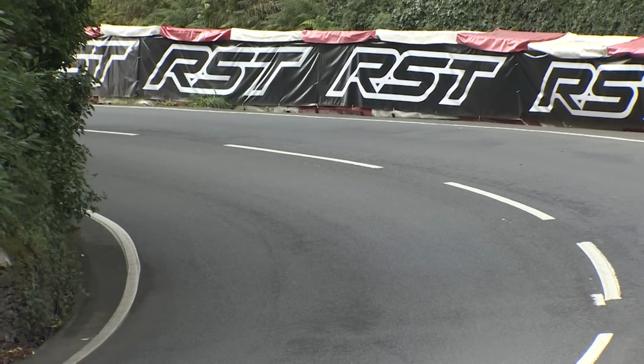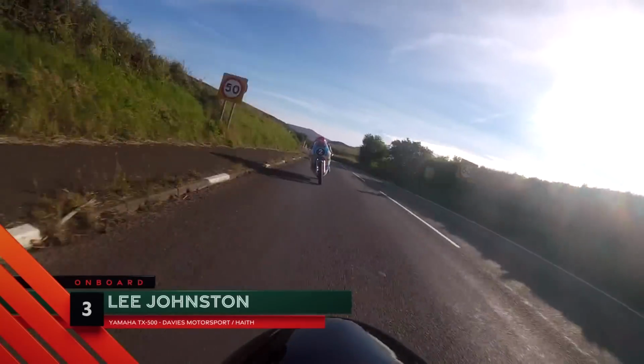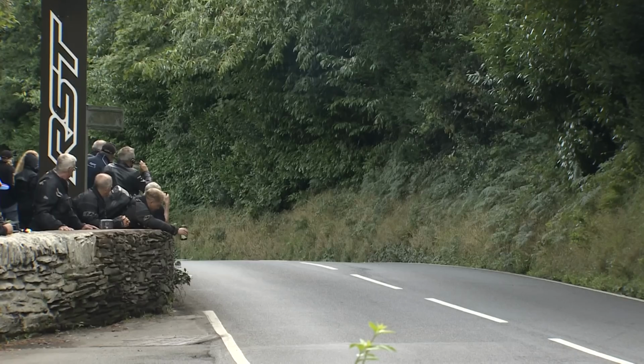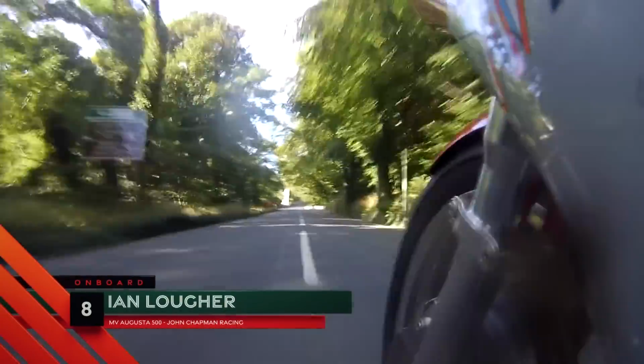Look at the boys there going through that corner. They really adopt a riding technique similar to Moto 3, tucked in. It's all about that corner speed. So they're coming through Glen Helen for the very first time. This is riding with Ian Locker.